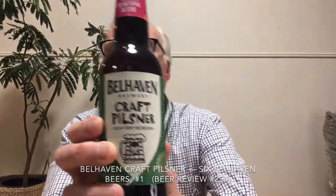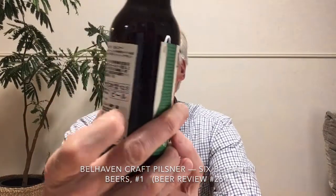All right, and now we're going to take a look at the first beer from Belhaven, and that is this one. It's called Belhaven Craft Pilsner. It's classed as a pale lager, international premium, not as a Pilsner. I'm not sure why. It is a 4.8% beer, and the IBUs, International Bittering Units, are listed at 28 on the back of the bottle. On RateBeer, this one has 333 ratings, an average score of only 2.79 out of 5, a percentile score of 15 for all beers, and 54 for its style, Pale Lager International Premium.